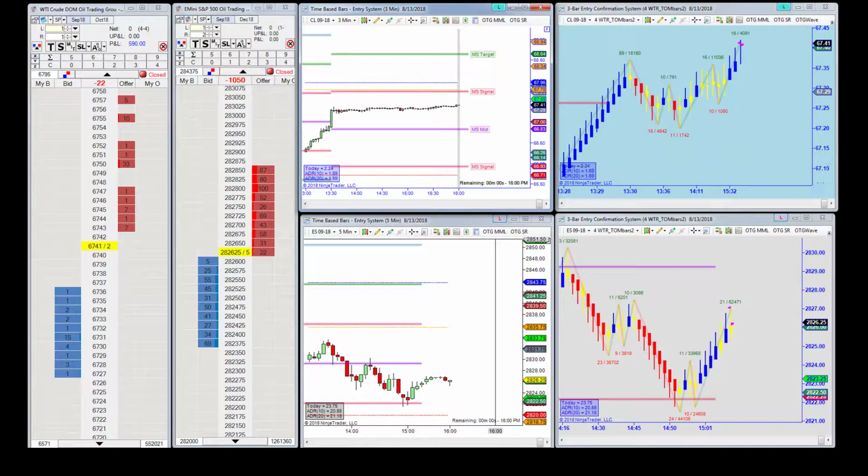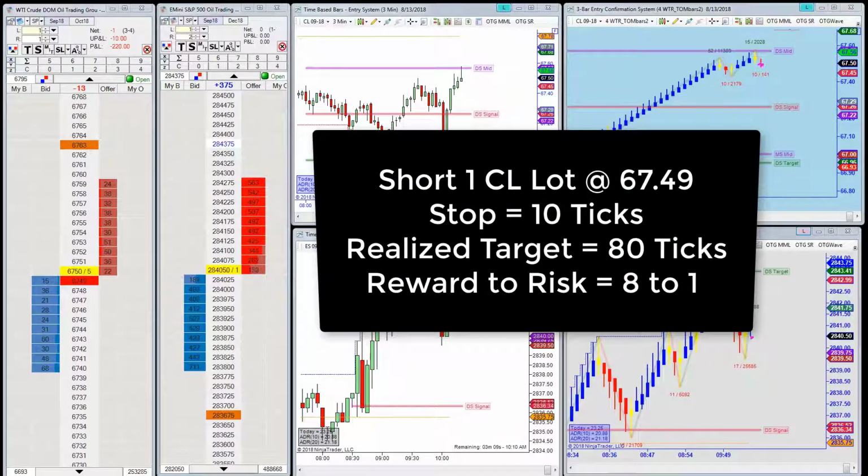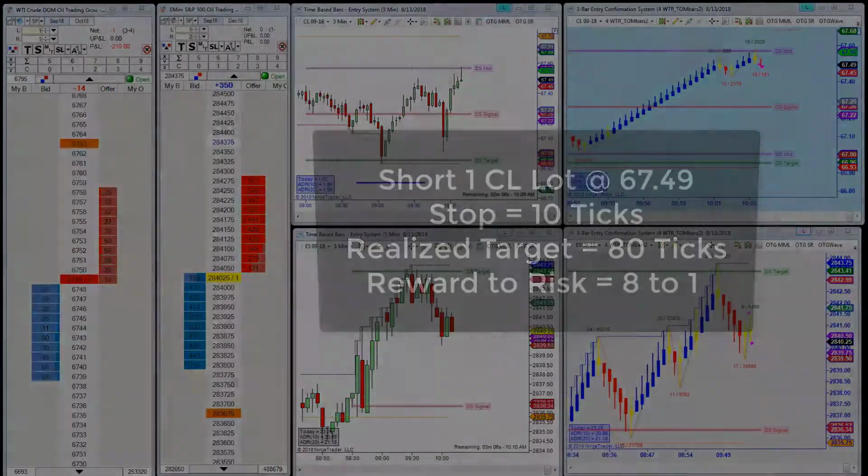So without further ado, here is your OTG trade of the day. I'm in at 49. Stop here will be 59.